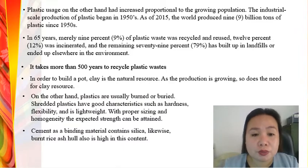To build a clay pot, clay is a natural resource in the municipality of Sibalom, but as production is growing, so does the need for clay resource. On the other hand, plastics are usually burned or buried. Shredded plastics have good characteristics such as hardness, flexibility, and being lightweight. With proper sizing and homogeneity, the expected strength can be attained.